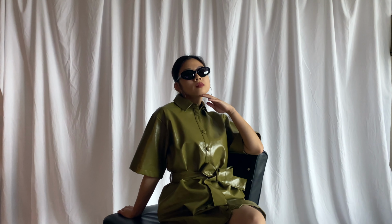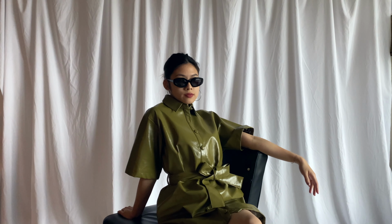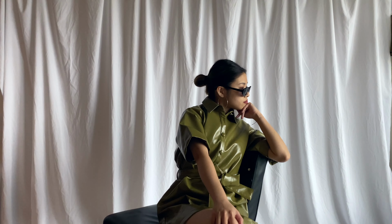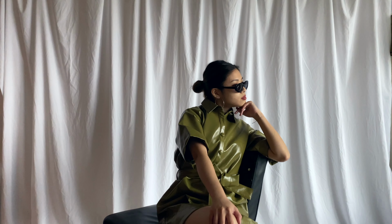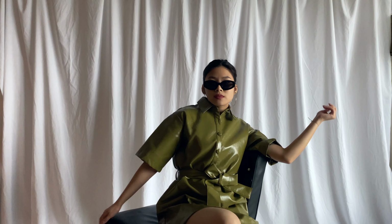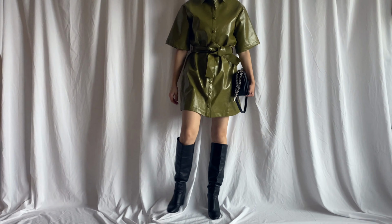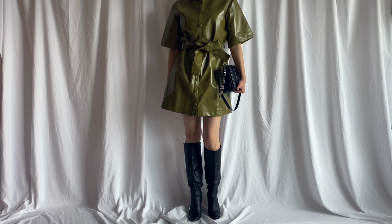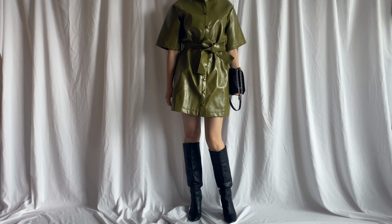It's always a fun material to wear. It creates more texture and fun. It also brings a little bit of a spicy girl feeling. I paired it with these long black boots to make the whole look more chic and feminine. I bet your boyfriend will love it as well.